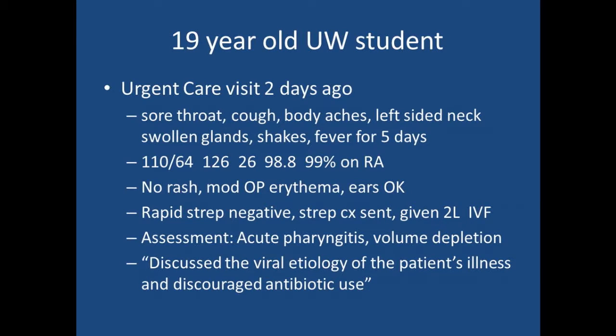At the urgent care, you see right here, heart rate 126, good pulse ox, no rash. She had a little bit of posterior oropharyngeal erythema. Her ears looked fine. Rapid strep was negative. They did the strep culture, which of course is going to take a little while, and they attributed her tachycardia to fluids. Indeed, after 2 liters of fluid, tachycardia resolved. So their assessment was acute pharyngitis, volume depletion, makes sense. And to quote the urgent care clinician, "discussed the viral etiology of the patient's illness and discouraged antibiotic use."